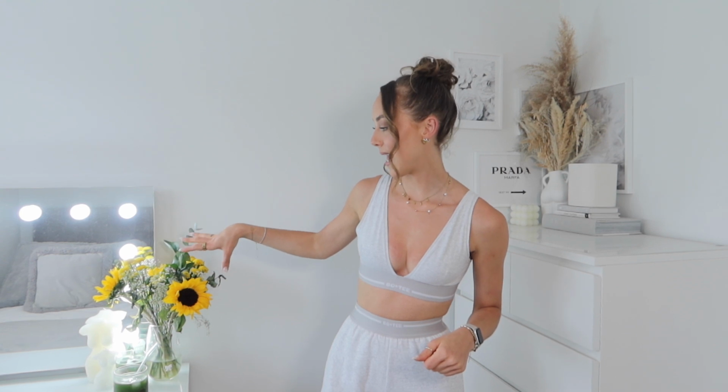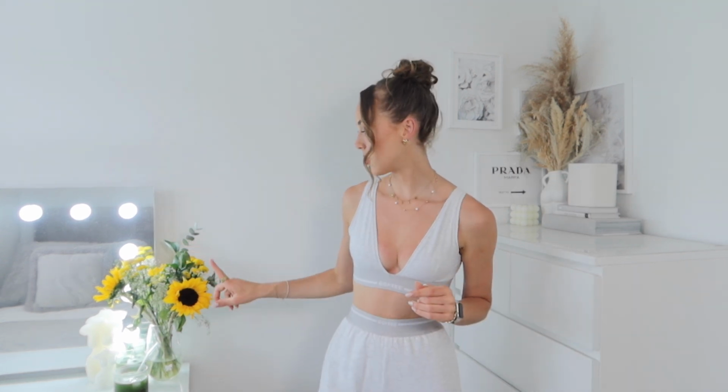I've also got a load of flowers in my room, which is probably why I'm attracting so many flies into my room, because I went to a Bumble Lime event last weekend and they gave me some of these flowers. So I've literally got two bunches of yellow flowers. The sunflowers are so nice in my room as well. So we're feeling very spring.